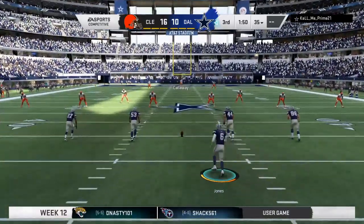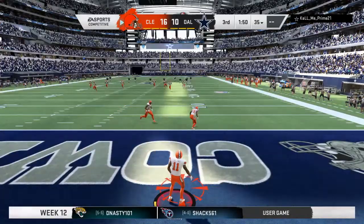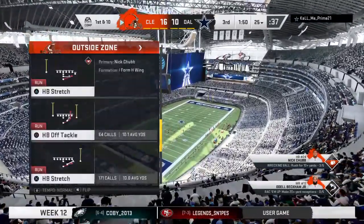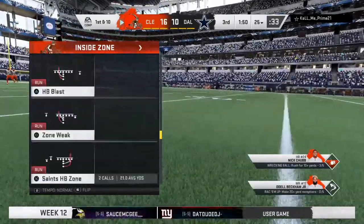So here comes the kickoff, and what now is just a one-score, 6-point game. And a fair catch signaled for and taken successfully. Let's go, baby. Let's go. The Browns take over first and 10 at their own 25-yard line.